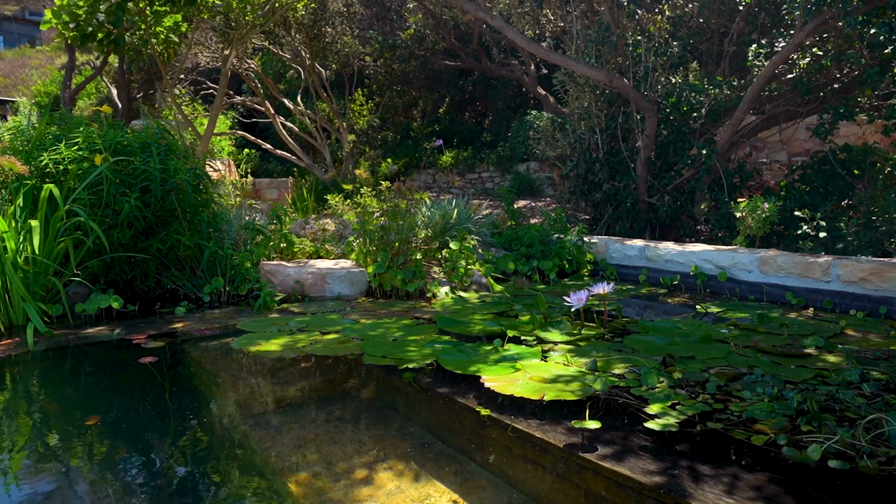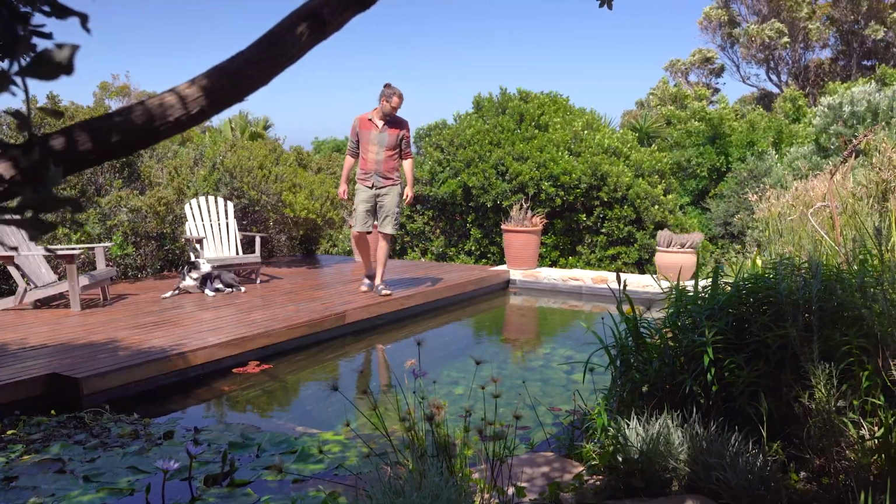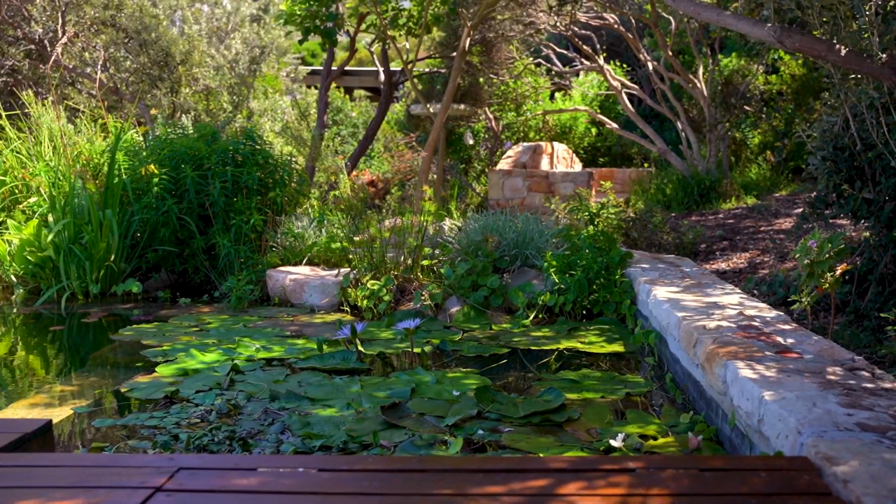And now we meet up with Andy Jameson of Leaf and Stone Natural Pools to look at a recent project he completed in Cape Town.